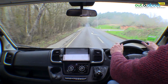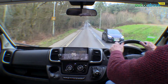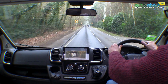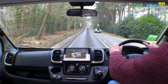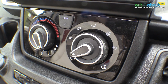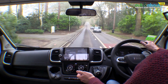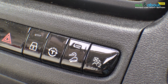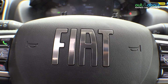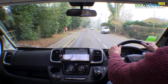And driving this little Rapido, well, it does feel little. It doesn't feel like a big van because it's slimmer. It feels more like driving a camper van. You've got pretty much all the spec. You've got your cruise control, and it's the manual air conditioning rather than the digital climate control. But you've got your hill descent control, your traction plus, and so on. And other than that, it's your typical Fiat, hard ride, but good stability, good, very sure-footed feel on the road.